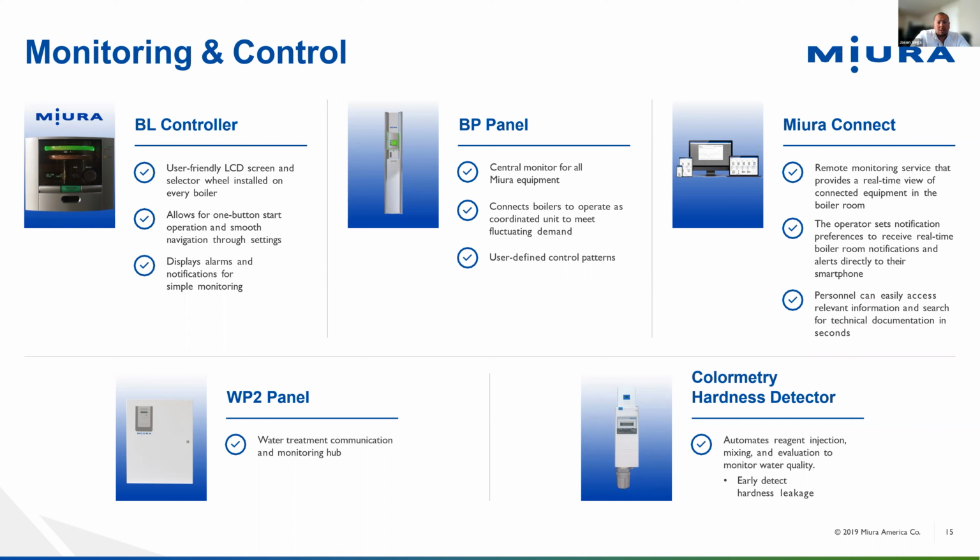So next to that, you'll see the BP panel. This is the master controller for modular installations, which is Miura's bread and butter. We like a modular system. We'll talk a little bit about that again in the future here. But this is used to optimize your boiler plant. Our WP2 panel allows for precision chemical treatment for larger installations. This is not a piece of equipment that's necessary for single boiler installation, but certainly once you get into your bigger horsepower installations, you want to have something that is treating the system appropriately.